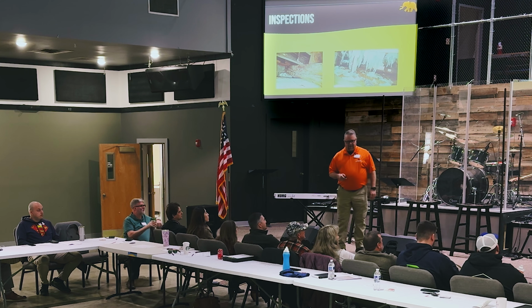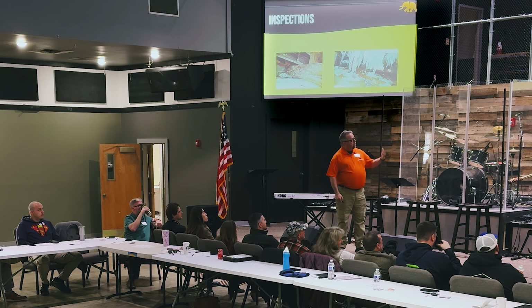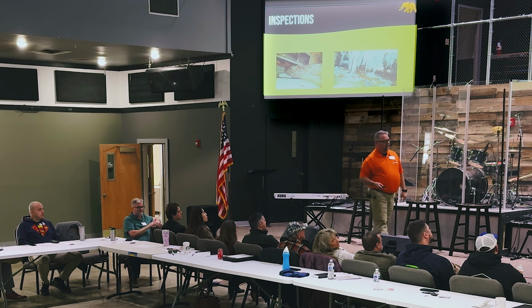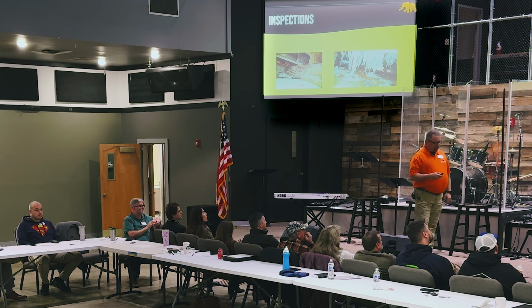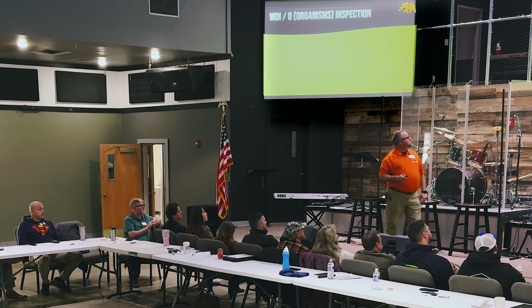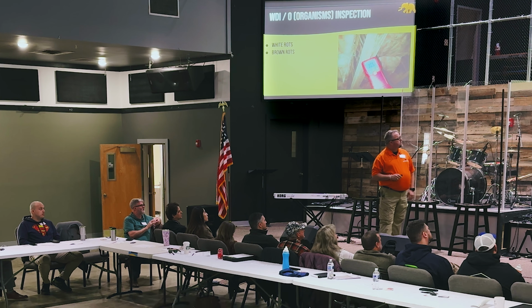Moisture. You know, that insulation is just gone. And so that's where we'll pull the insulation out, but I ain't putting it back. That man right over there is gonna be the one who's putting it back for me. We'll make it all nice and clean for him to put the insulation back. All right, and this is a moisture problem. That was white rot and brown rot.